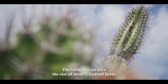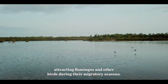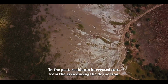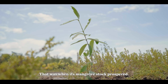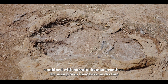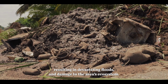The Salina has an area the size of about 2 football fields and was known for its rich biodiversity, attracting flamingos and other birds during their migratory seasons. In the past, residents harvested salt from the area during the dry season. That was when its mangrove stock prospered. But with the passage of consecutive major hurricanes combined with harmful human practices, the mangroves have been in decline, resulting in devastating floods and damage to the area's ecosystem.